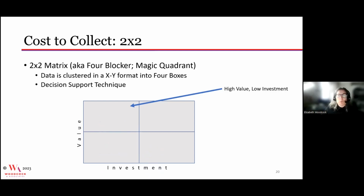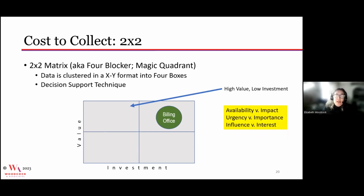And what we want to do is look at the value and the investment into the revenue cycle. When I think about, for example, the billing office, I think about the fact that it's a pretty big investment, right? When you scoot to the right, you go from 0 to whatever your dollar is. You don't actually have to put dollars on this. This is more of a conceptual quadrant. And then we might have some services that don't actually cost us as much and maybe even have higher value, right? So we want to kind of play with this.